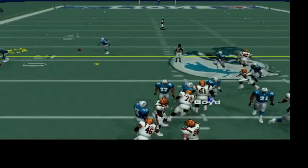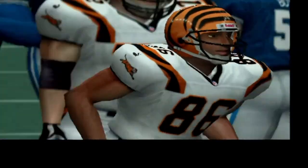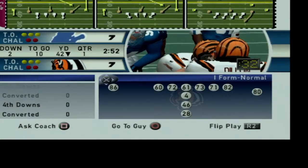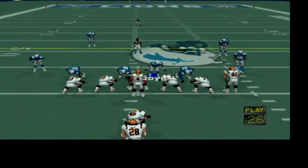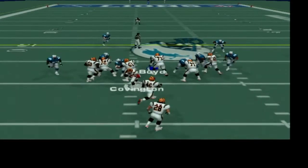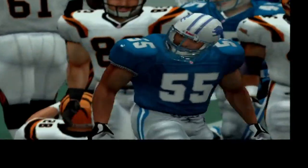Covington to throw it with the pass. Scott was the intended target. Westbrook did a nice job of breaking up that pass play. He just stayed with the coverage, and he got his hand right in there. Dillon the deep back. He gets the carry. Aldridge with the takedown at the 40.